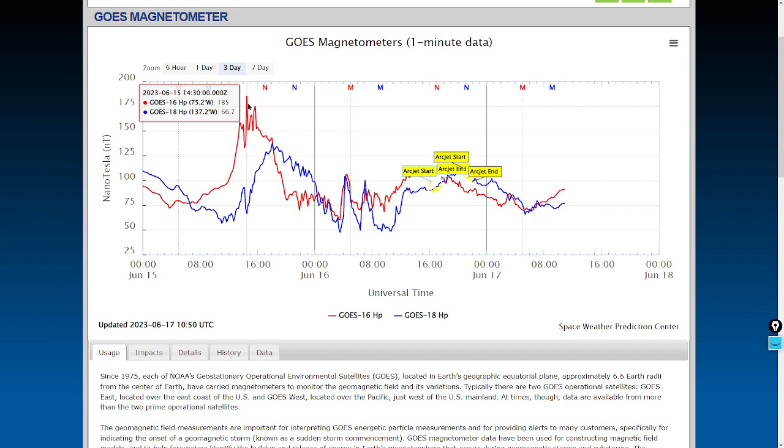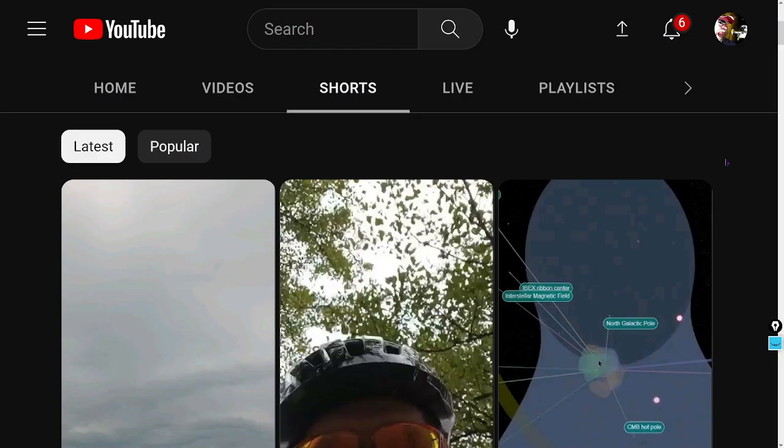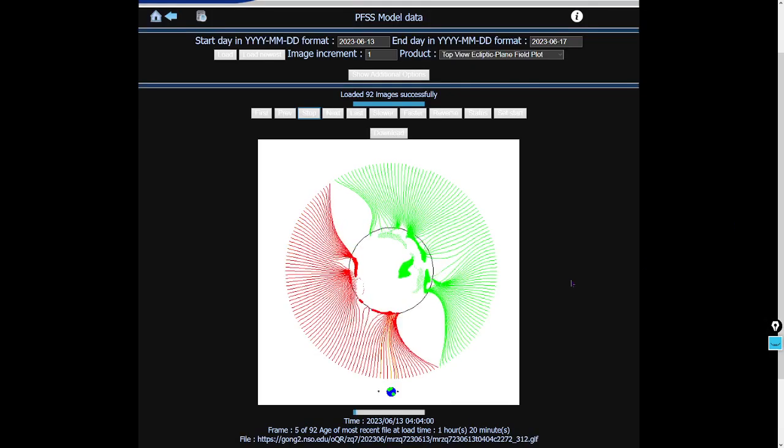So that was interesting. Since then, again, it has subsided, and we're seeing a big increase likely coming in the electron flux. We already see an increase in the electron flux. We'll get to it in our bonus features segment. Now, let's talk about the GONG 2 data.